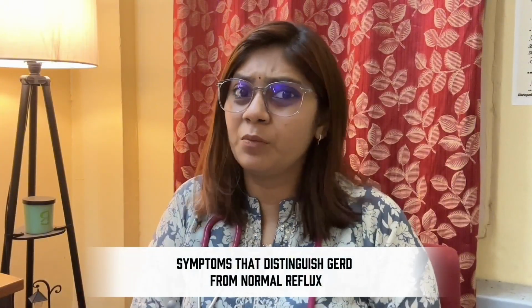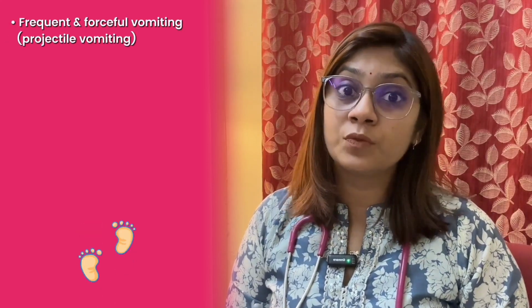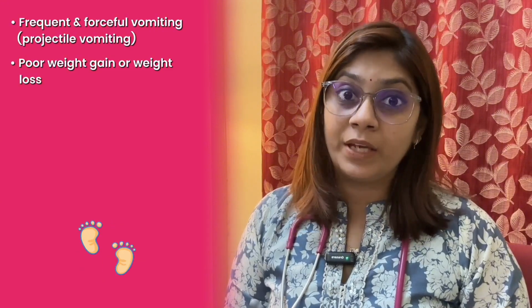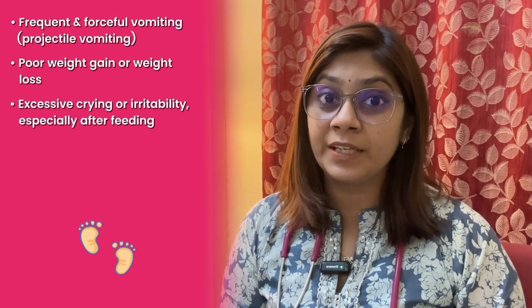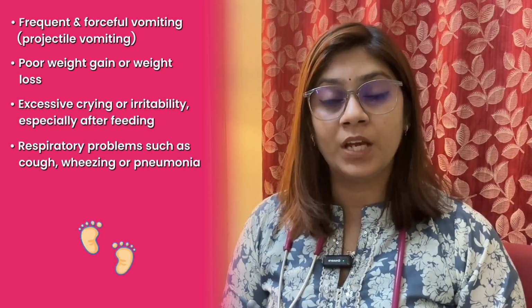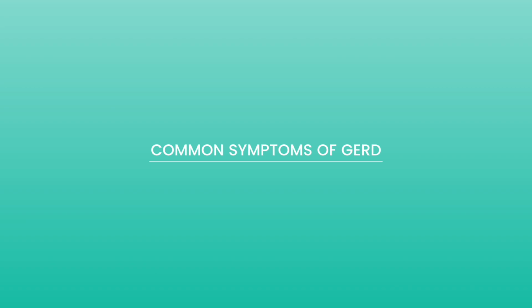Now, what are the symptoms of gastroesophageal reflux disease? How is it different from normal spit-ups? So here the baby will be having frequent and forceful vomiting, often projectile vomitings, poor weight gain or weight loss, excessively cranky, crying, irritability after feedings, respiratory problems like coughing, wheezing, or even pneumonia. The baby will also have sleep disturbances.